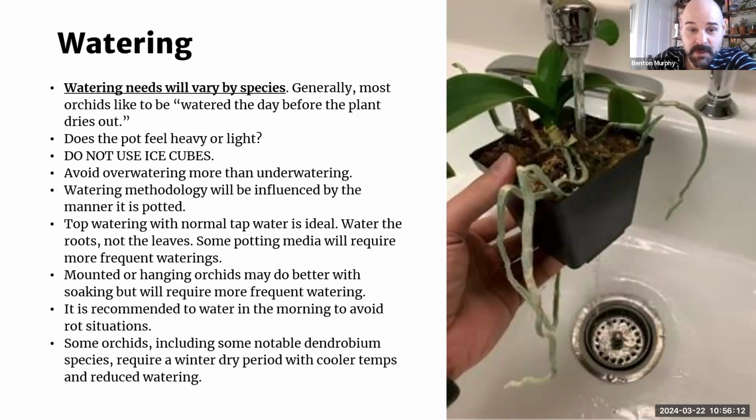Top watering, as this person is doing from the sink, is perfectly acceptable for a Phalaenopsis orchid, although mounted or hanging orchids will probably do better with a soak, and they will need more frequent watering than a plant that is put in with sphagnum moss like this. It's also really recommended to water in the morning if possible to avoid rotting situations where overnight in the cooler overnight hours there's water sitting on the crown of the plant that could cause crown rot issues. It's also important to note that some species, including a lot of dendrobium, do require a winter dry period with cooler temps and reduced watering.